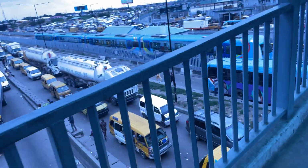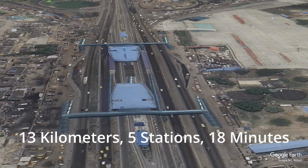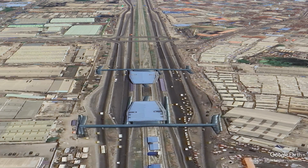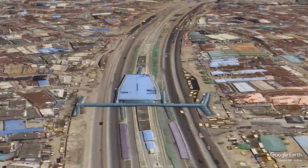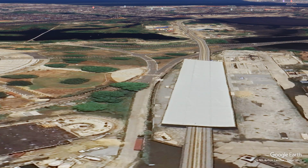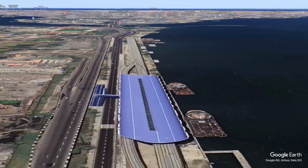The Blue Line is a 13-kilometer long metro line connecting Mile 2 on the mainland with Marina on the island, and they are currently planning to extend the Blue Line from Mile 2 towards Lasu, but it currently takes 18 minutes to travel one way.